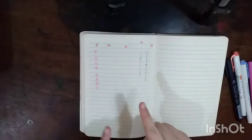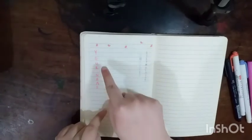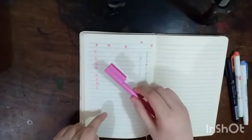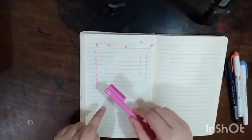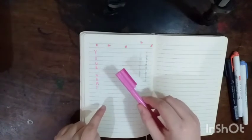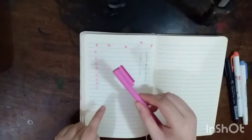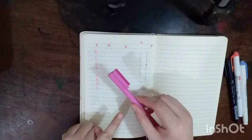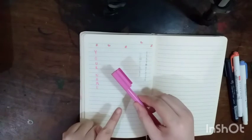Okay, so in here I already wrote the title Your Name using this pink marker. I thought with the pink marker the title would look nice, like a sakura flower, because sakura flowers are pink. So that's why I used this pink one, because I think it represents sakura flowers, which are so beautiful.